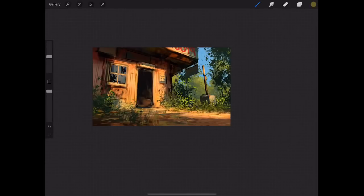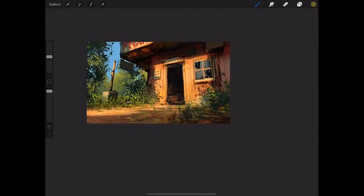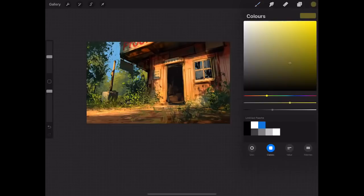Okay, but it's starting to. I'm gonna have a separate layer on the like total foreground. That's gonna sort of set the camera more where we want it.